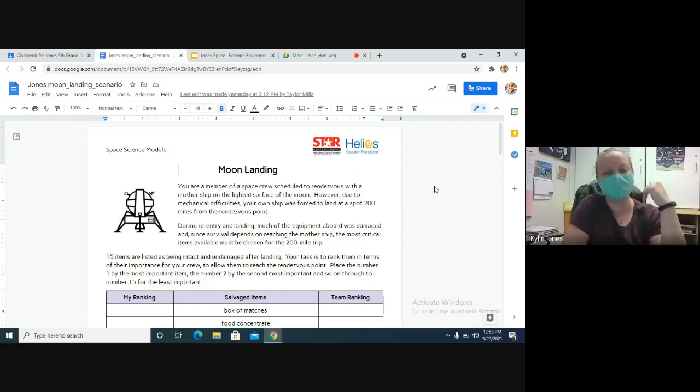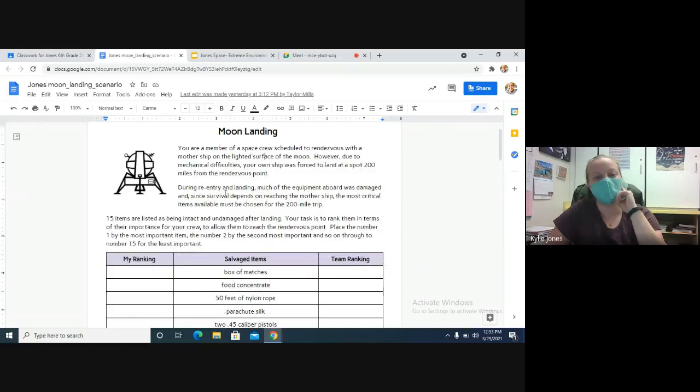What we're going to do is act like you are a member on the space crew scheduled to rendezvous with the mothership on the lighted surface of the moon. So you are going to the moon. However, due to mechanical difficulties, your own ship was forced to land at a spot 200 miles from the other ship. During re-entry and landing, much of the equipment aboard was damaged, and since survival depends on reaching the mothership, the most critical items available must be chosen for the 200-mile trip.